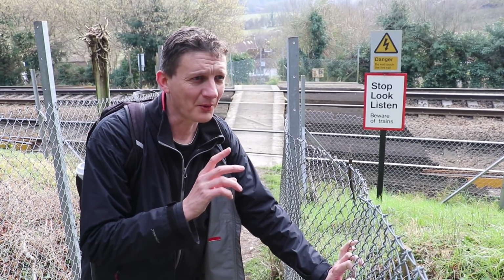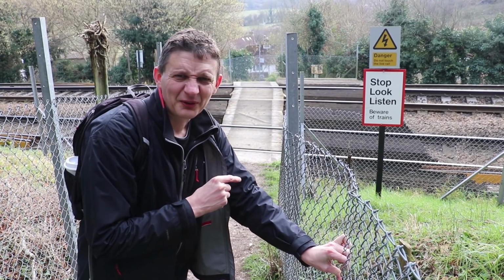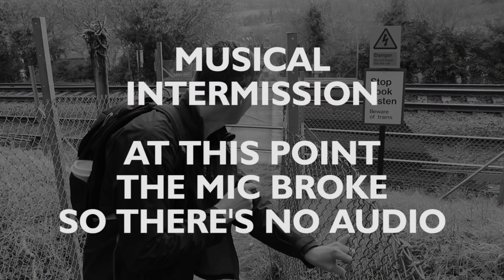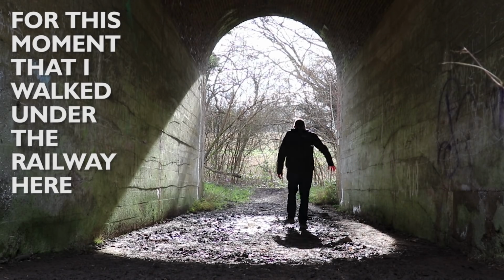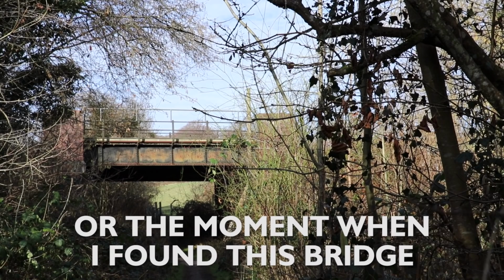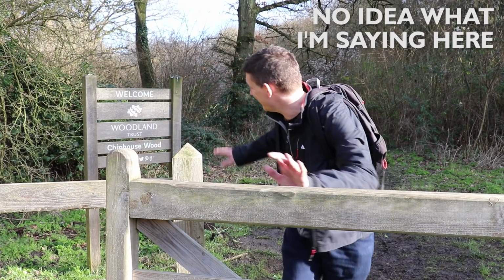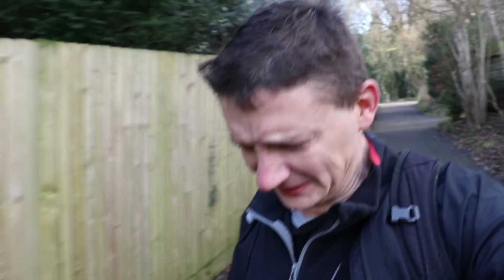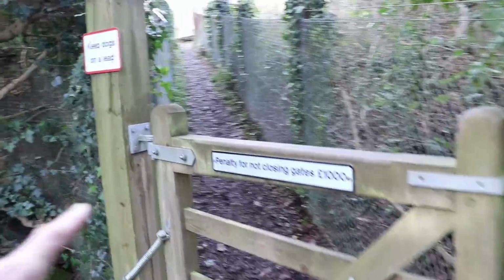I'm unsure whether to go into the woods or whether to go back down to the main road to find the second one. Okay, second footpath to lead us down, it's muddy, to what I think will be the second foot crossing. There it is.